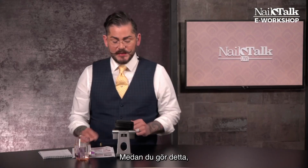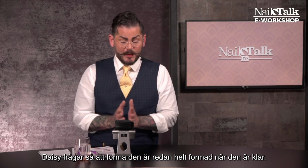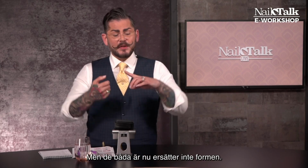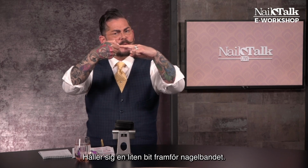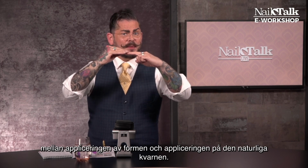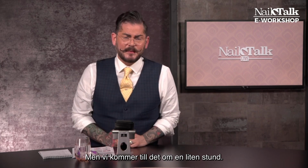While you are doing this, Daisy is asking, so the shape it is already totally formed when ready, so when you remove the shape it, just some finish filing. Yes, Daisy, this is correct. However, Deborah now doesn't place the shape it right to the cuticle, but stays a little bit in front of the cuticle. So this means that there needs to be some blending done between the application of the shape it and the application on the natural nail. But we will come to that just in a little bit.